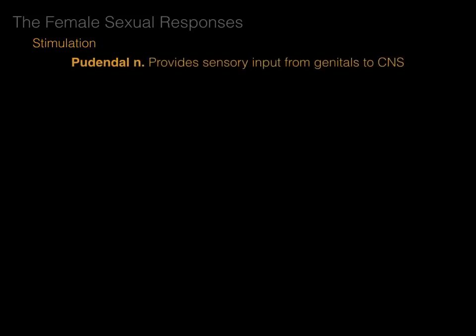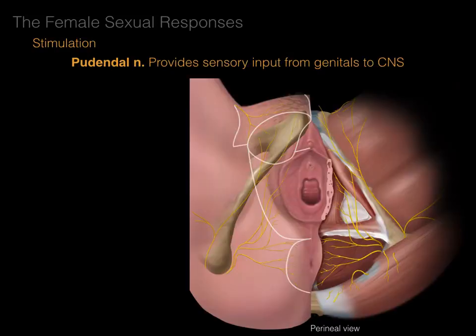First of all, the pudendal nerve provides sensory input from genitals to the central nervous system. To demonstrate this, let's take a look at this perineal view on the right side of this illustration. There's surface anatomy, and you can see the os coxae, and on the left side of this picture, the skin has been removed, and we can see the perineal muscles.